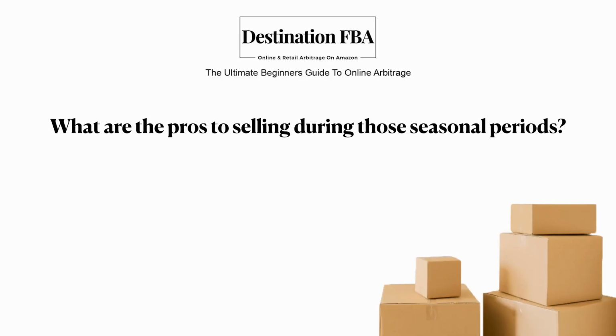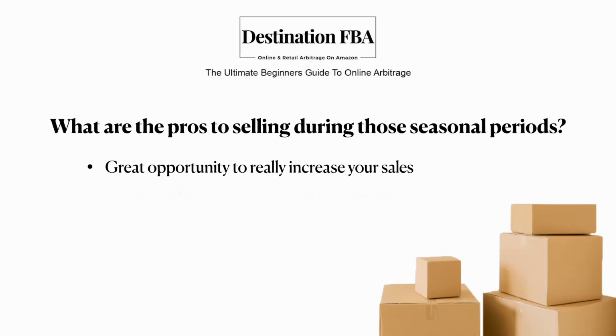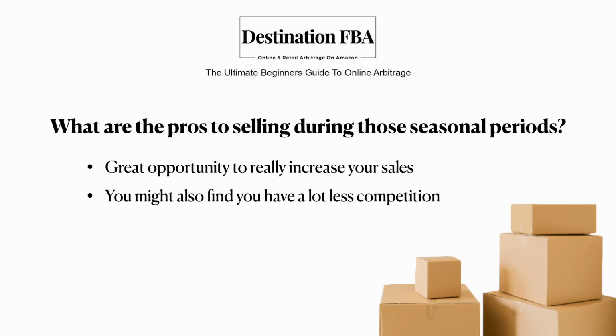So what are the pros to selling during those seasonal periods? So firstly, seasonal periods are a great opportunity to really increase those sales. Now if you can find the right product, those sales can really rocket. The more sales you make, the more money you'll make, the more you'll have to reinvest back into the business. So use this to your advantage. Now you might also find you've got a lot less competition. So a lot of sellers like to have products in that they can sell all year round. Now it's far easier to source replenishable items, to keep them restocked, than have to constantly search, analyse new deals. So less competition could bring more sales, it could bring higher profit margins.